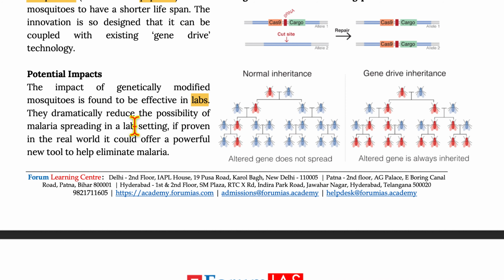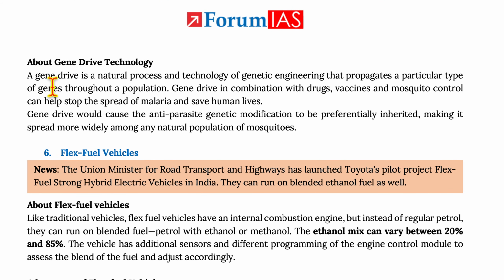They dramatically reduce the possibility of malaria spreading in a lab setting. If proven in the real world, it could offer a powerful new tool to help eliminate malaria. Now, a gene drive is a natural process and technology of genetic engineering that propagates a particular type of gene throughout a population.